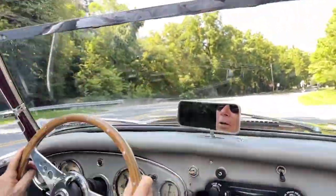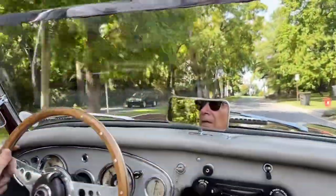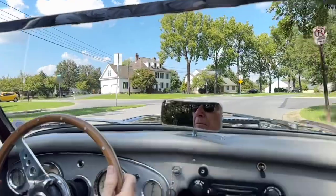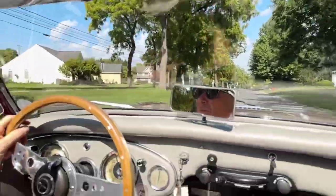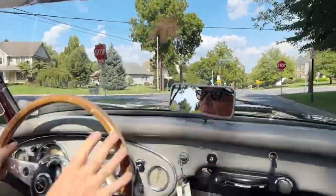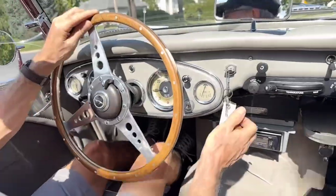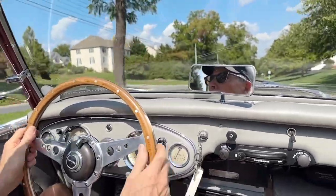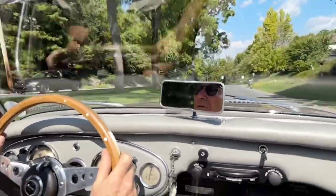Steering, suspension, and brakes are all set up really nicely. Shocks feel good. Dampening is nice. Downshifts easily. The brakes are smooth, solid, stop straight, there's no steering wheel vibration. Clutch engagement is very nice, very linear, very smooth. Wonderful Healey six-cylinder sound.